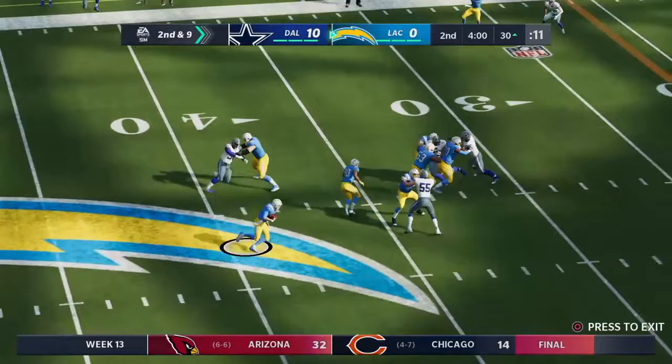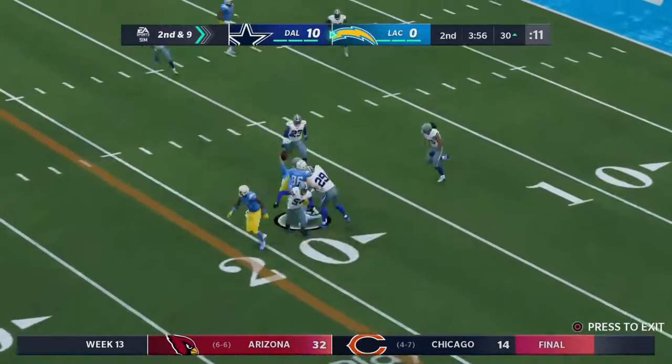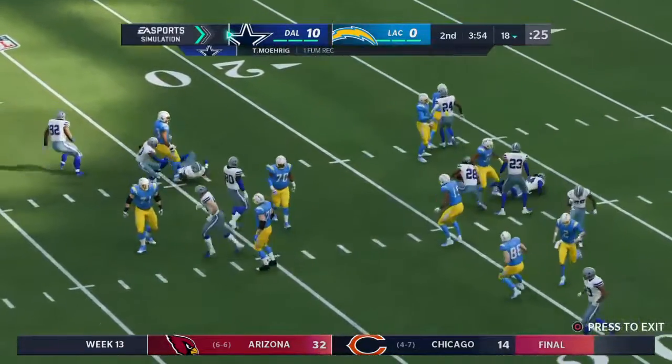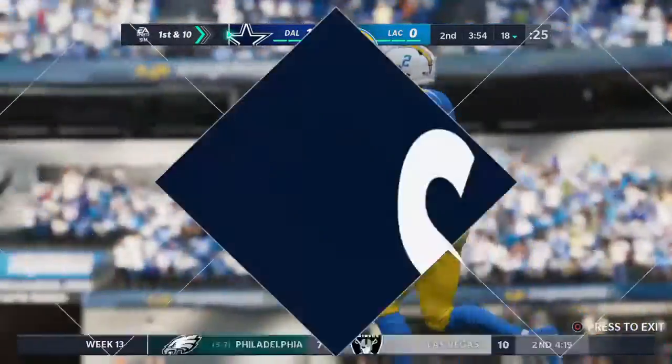On 2nd and 9, Stick sliding out of the pocket, and now he's going to use his legs. And he lost the football. It's picked up by the Cowboys. And a big turnover there as his guys will get the football back.